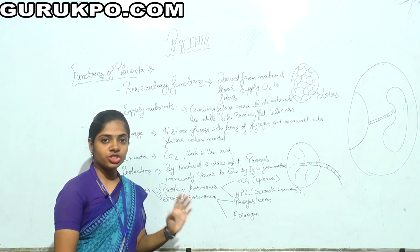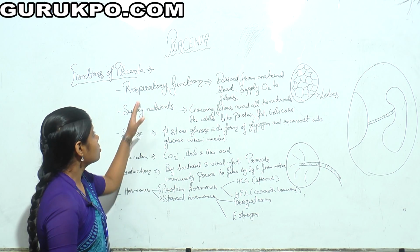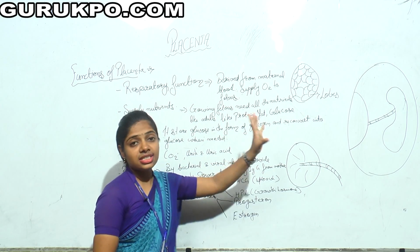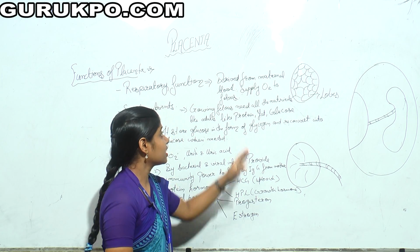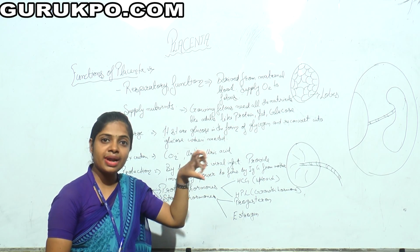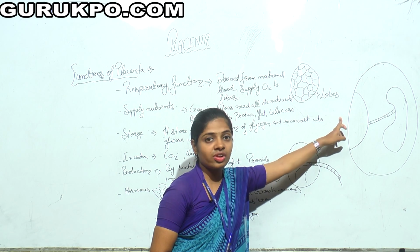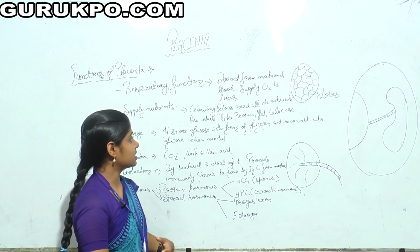Now coming to the functions of the placenta, let us see what the functions are. The first function is the respiratory function. The placenta is the only organ which provides the respiratory function to the fetus. The oxygen will be derived from the maternal blood and it will be supplied to the placenta.